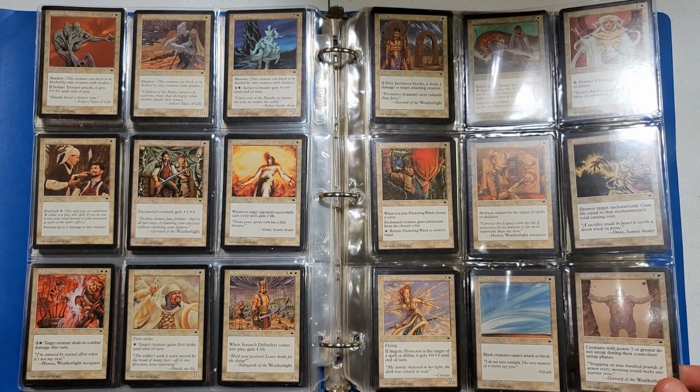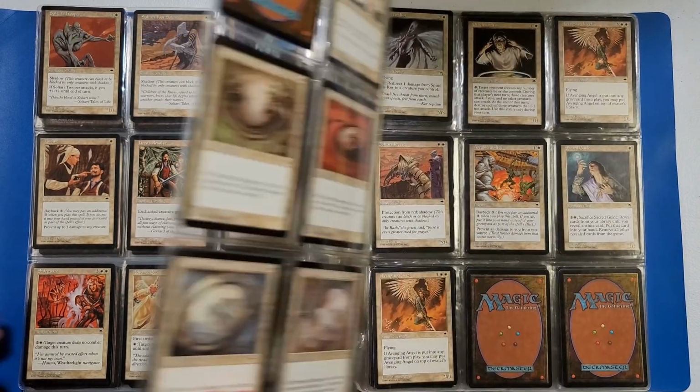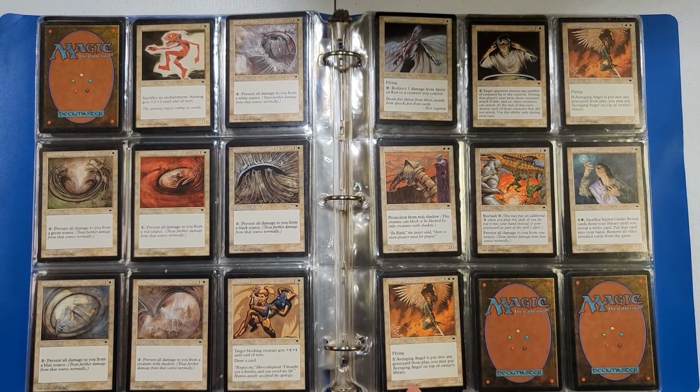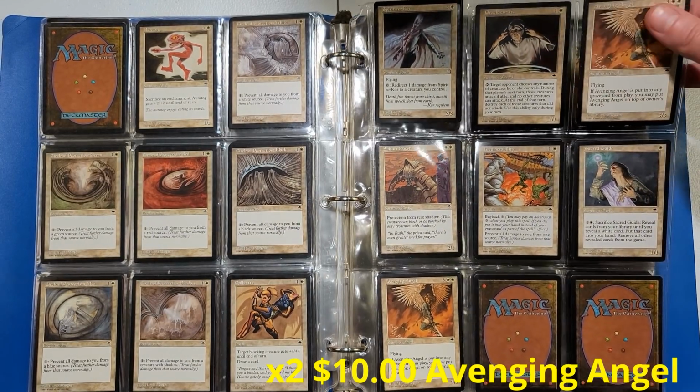Warmth. Okay. So, just nothing nuts. Nothing nutty. I could be missing stuff, though, too. Avenging Angel, I believe, is one of the better cards from the set for white. And there's multiples of it. There's another one up here. Another Avenging Angel.